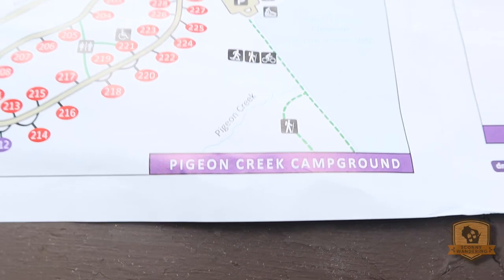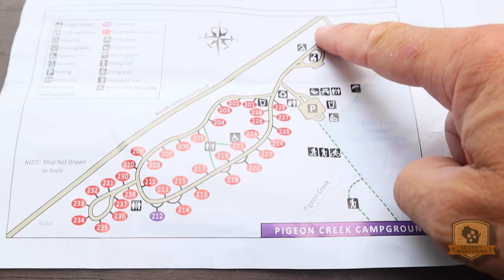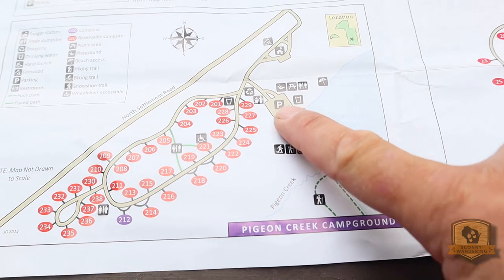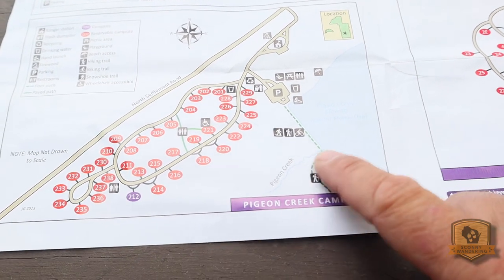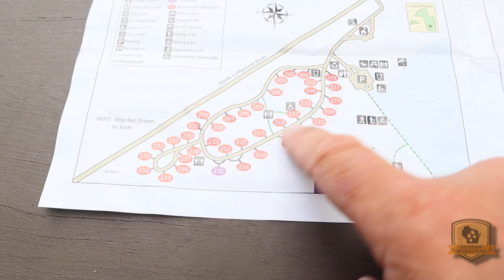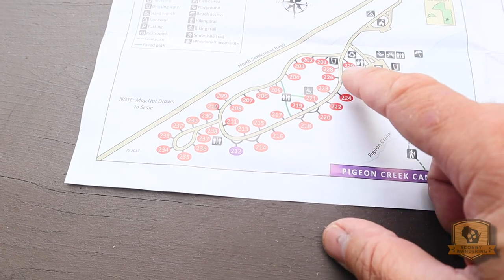So here is the map of Pigeon Creek Campground. You got that entry road that comes in out here. Pop in over here, you come in. The beach is right here with a parking area for that, with a trailhead going off from there. And then it's really not that large. You've got this first loop here with this little extension loop where they really want it to be just tents out there.